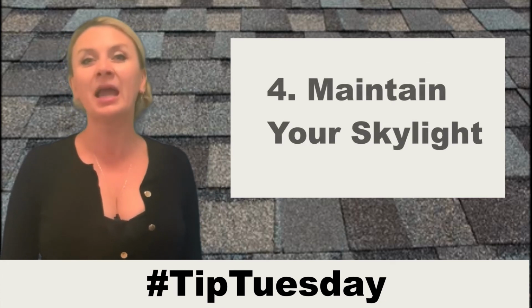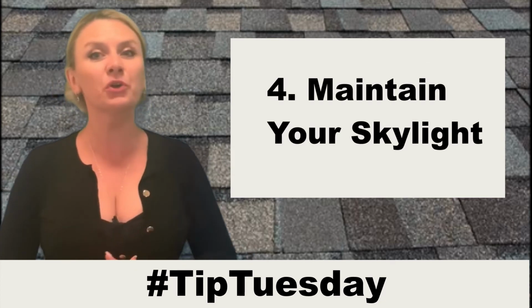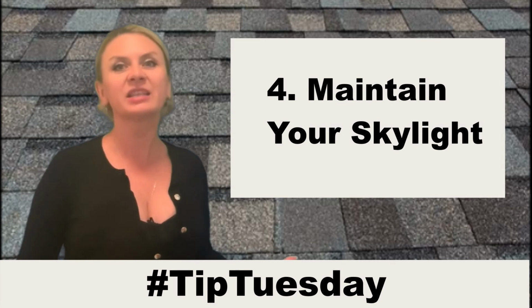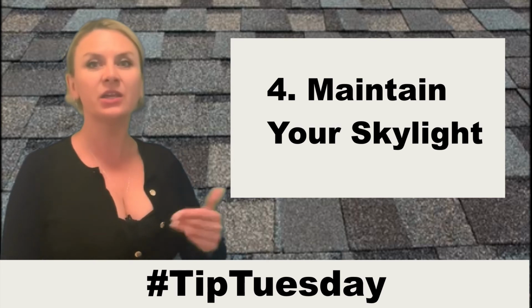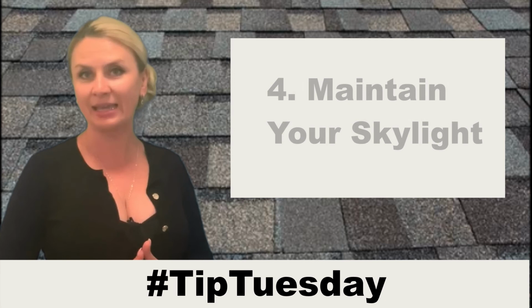Tip number 4. Maintain your skylight. If you have a skylight in your house, it's important to check it regularly. Start by inspecting the metal stripping, making sure there aren't any leaks. Then check for any cracks in the glass. Since these windows aren't constantly in our view, it's easy to miss chips or cracks caused by hail.